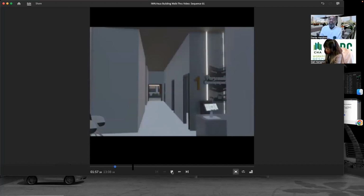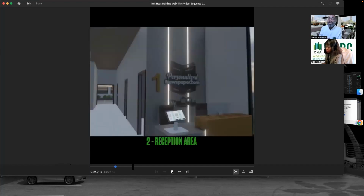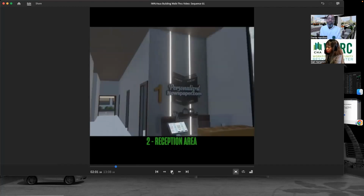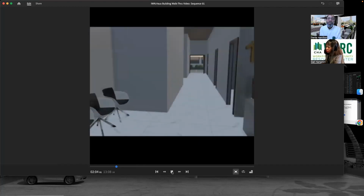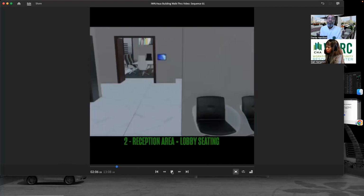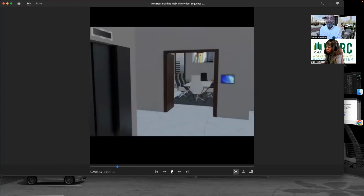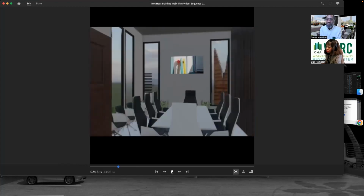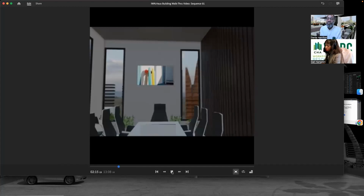And this first section right here, I'll just stop it real quick. This is a reception area for Personalized Newspaper, which is the digital printing that will occupy most all of the first floor. So that's where I'll be doing the digital printing. That area is not shown, but this is the reception for it. And this is the reception lobby. There's also a big conference room on this floor for people to meet and discuss, clients and so forth that might want to do some personalized newspaper type stuff.